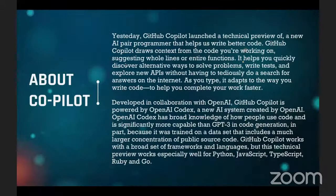GitHub Copilot is still in its testing stage. So yesterday, GitHub Copilot launched a technical preview of a new AI pair programmer that helps us write better code. GitHub Copilot draws context from the code you are working on, suggesting whole lines or entire functions.